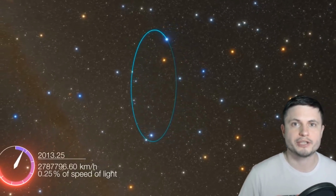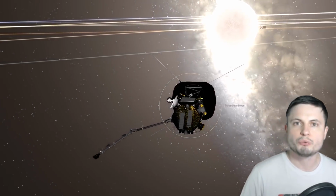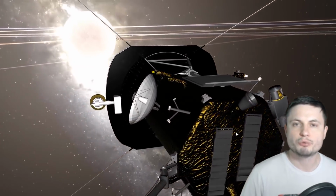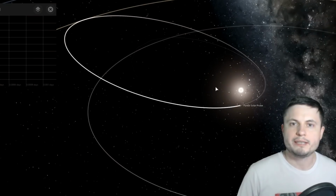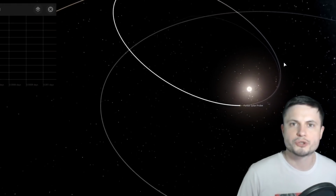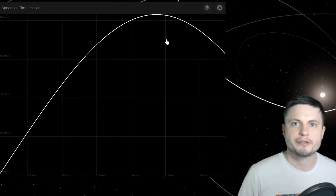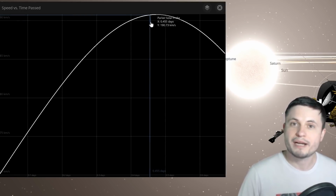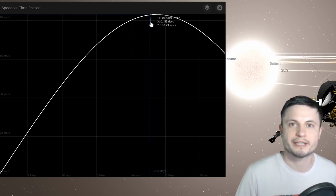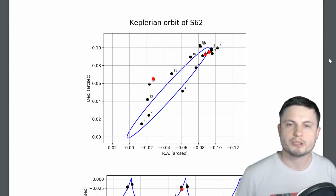Just to give you a perspective here, the fastest man-made object, which is of course the Parker Solar Probe, is going to reach its highest velocity in 2024 when it's at the closest to the Sun. And so right here at the periapsis of its orbit, at the closest approach to the Sun, the maximum velocity reached is going to be, let's see in a few seconds here, approximately 190 km per second. That's dramatically lower than the 30,000 km per second that S62 has when it approaches Sagittarius A star, which is also about 4 times higher than the previous record holder S2.